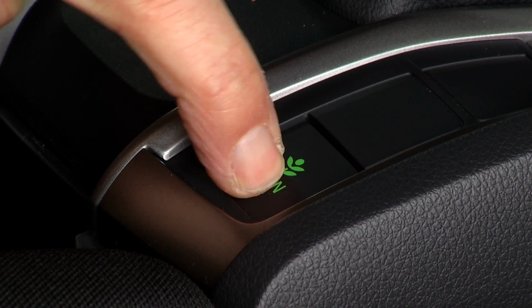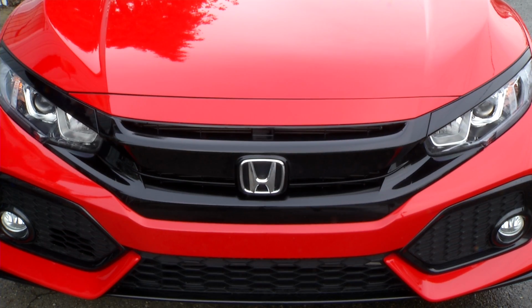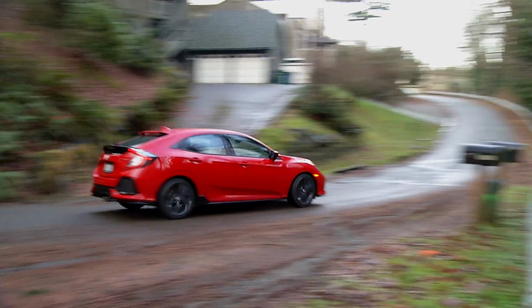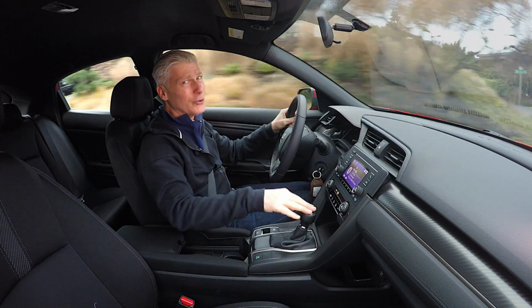A continuously variable automatic goes for $800. Such a deal. Spunk? Sport has it, and there's little torque steer off the line. Clutch is light and accurate, shift throws nice and solid. Would like them a little shorter though.